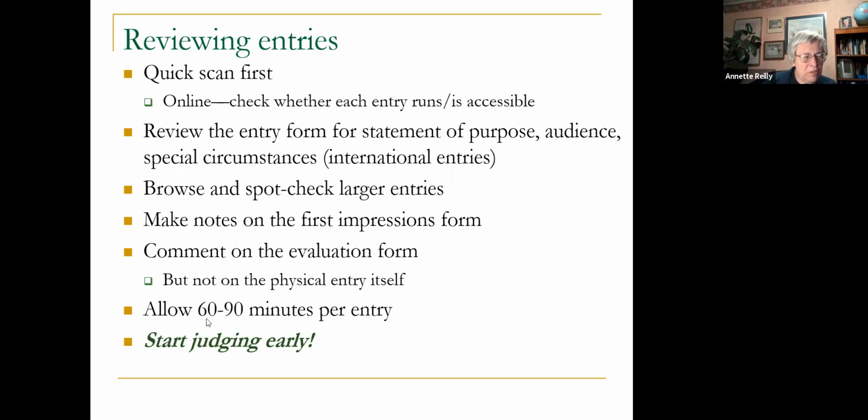I think that it's possible to finish an evaluation of an entry, jotting down notes as you go, in an hour. If you're spending more than 90 minutes on an entry, it's because you really enjoy it and want to read every word, even though you don't need to. So, but even so, we've got to get started soon. Okay.